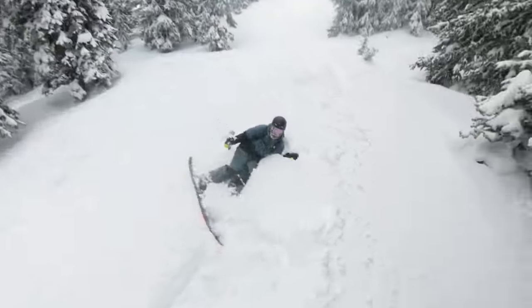Of all the mountains I've been to recently, Jupiter has kind of fallen lower on the degree of difficulty. It's not really as gnarly as some of the other places I've been, but maybe it's because I grew up skiing there, it's just one of those places that I always have a good time at.